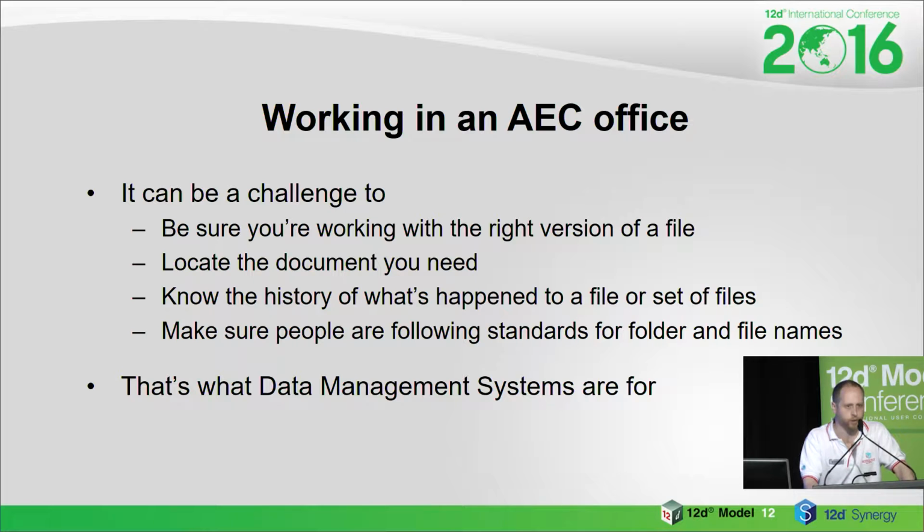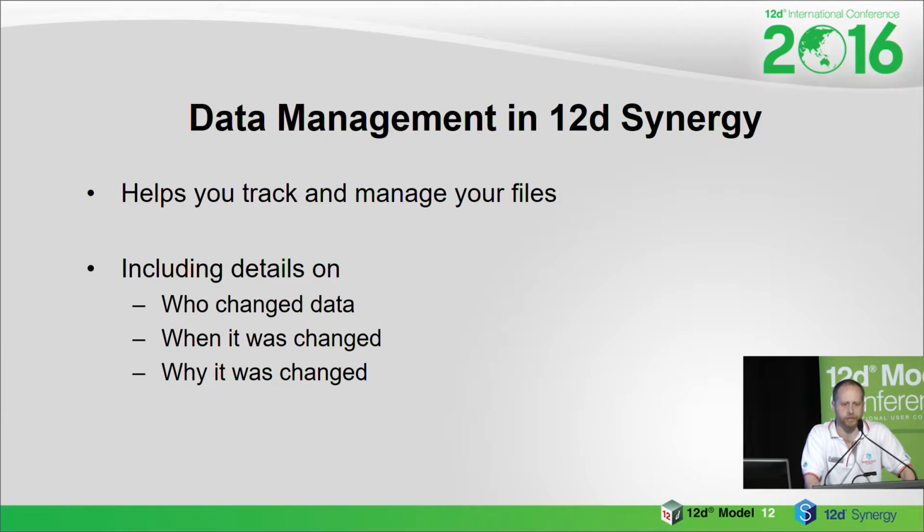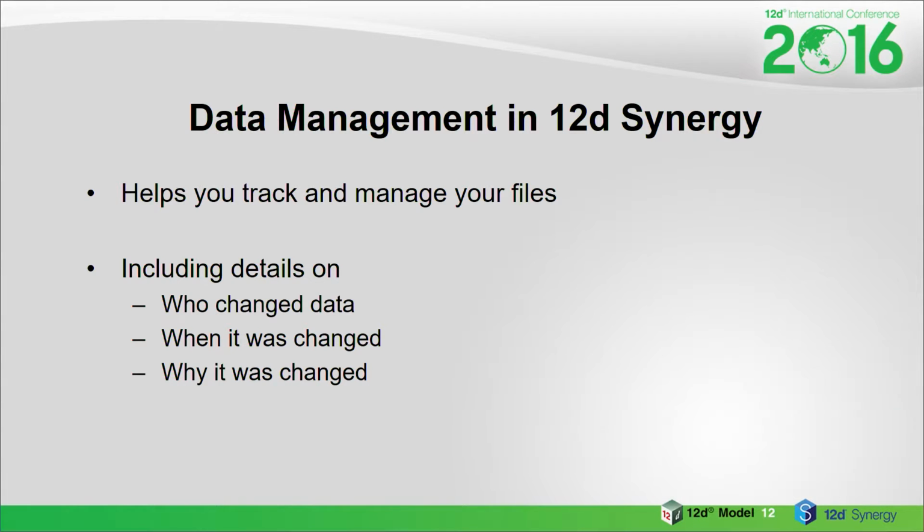So why does this Word document or this Excel spreadsheet or this alignment look a particular way? What's happened to get it there? And it's also almost impossible to make sure that people are following your folder structures and your naming rules, all your standards. So that's really what a data management system is for, to help you do that. So 12D Synergy is there to help you track and manage your files, including details on who changed them, when they were changed, and why they were changed.